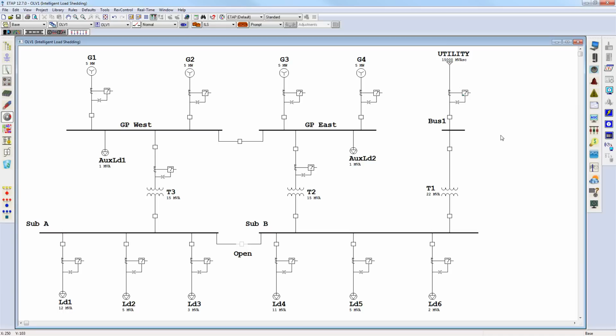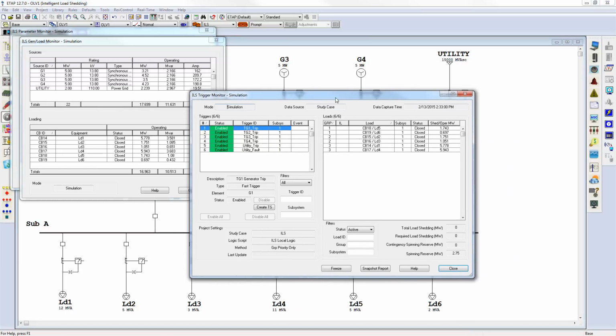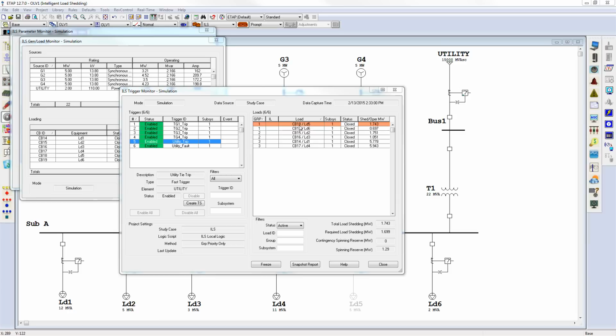Now let's look at the disturbances being monitored by ILS. Since right now we're tied to the utility, as we can see here, the only trigger that will be enabled is the utility trip, actually islanding from the grid. We can see that ETAP ILS is recommending to shed this circuit breaker in case the grid were to trip. To perform a dynamic validation of the results, we can execute the transient stability case directly from ILS.